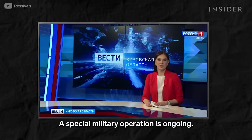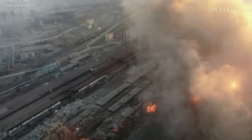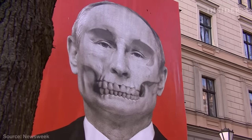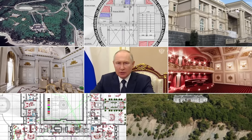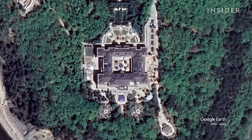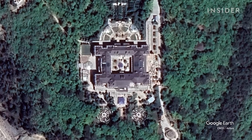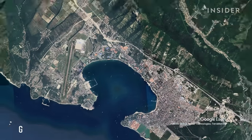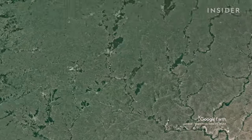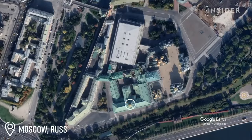And as the violence escalates, Putin has been going to great lengths to keep himself safe. We took a look at his secret billion-dollar palace overlooking the Black Sea. The 190,000-square-foot mansion is near the resort town of Gelendzhik in southern Russia. That's 1,000 miles away from his official residence, the Grand Kremlin Palace in Moscow.